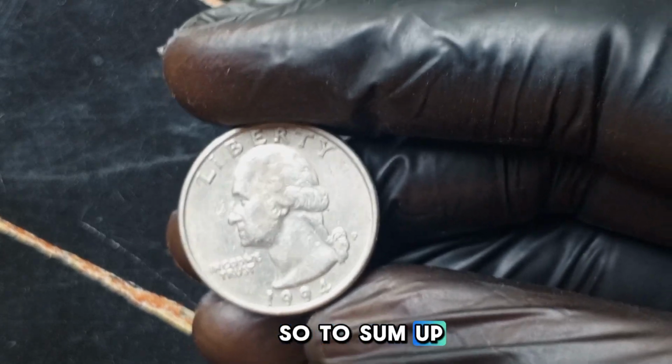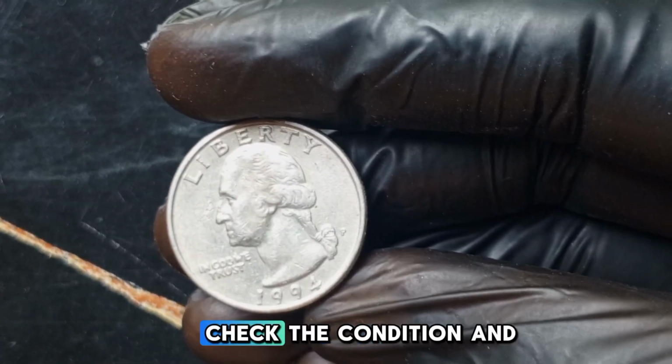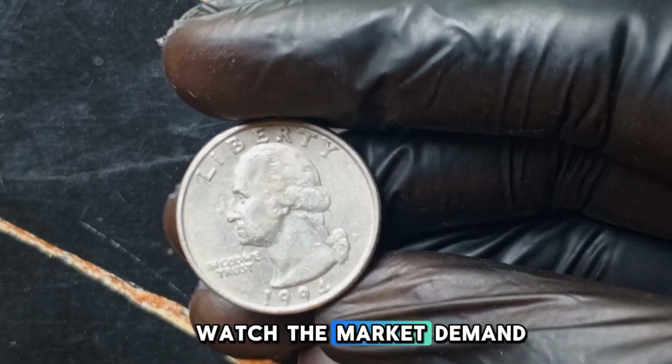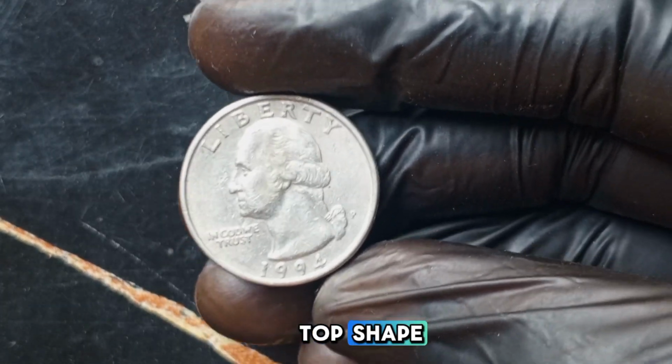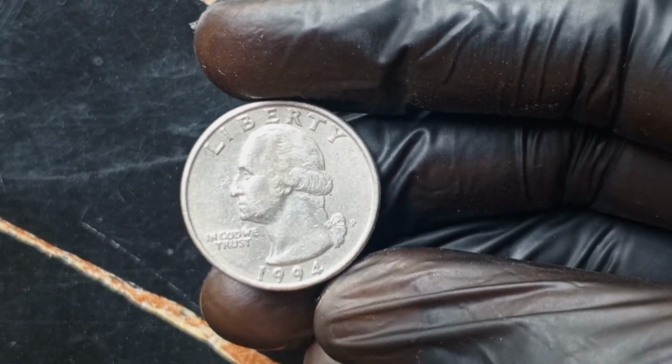So, to sum up, look out for mint errors, check the condition, and watch the market demand. If you've got a 1994 P quarter in top shape or with a unique error, you could have a hidden treasure on your hands.